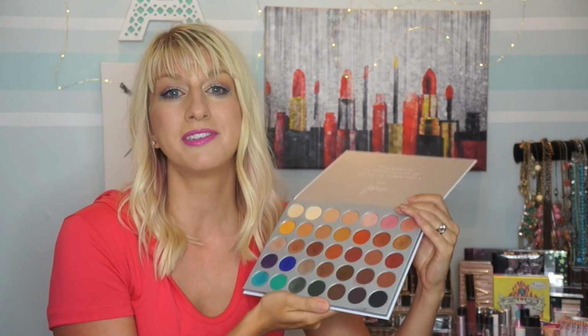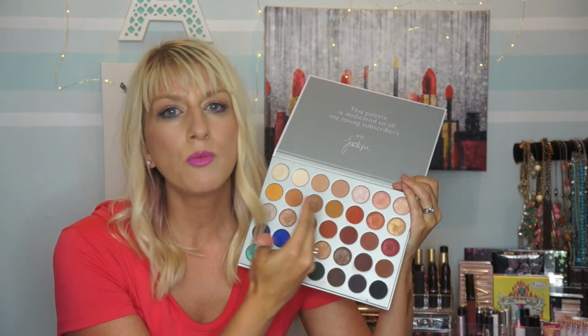And I know it's been out for a while, but I have to mention the Naked Heat. Now, I have to admit, when I watched Jen Love's review of the Jaclyn Hill Morphe palette, I was shook. It still sounds so funny to say that, because she compared so many shades to the Naked Heat, and it is a gorgeous palette. And I've heard people say that is their favorite out of all the Naked palettes. And I love warm shades. But girl, it's Warm City up in here. It's like warm, warm, warm, warm, warm.